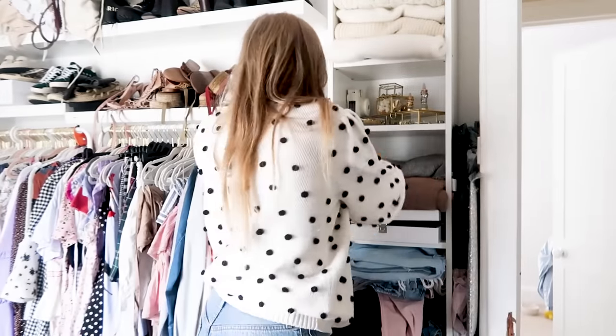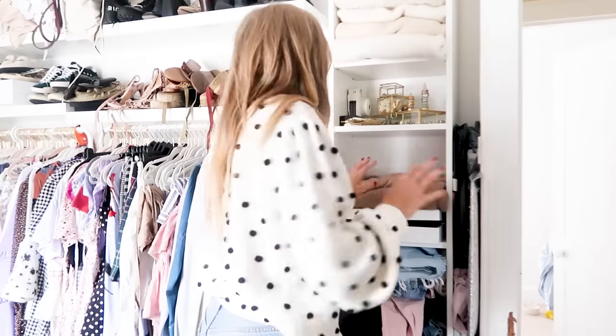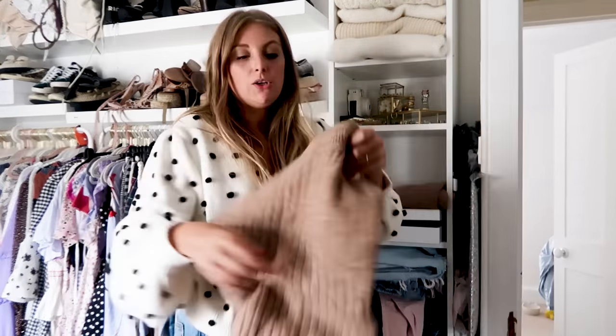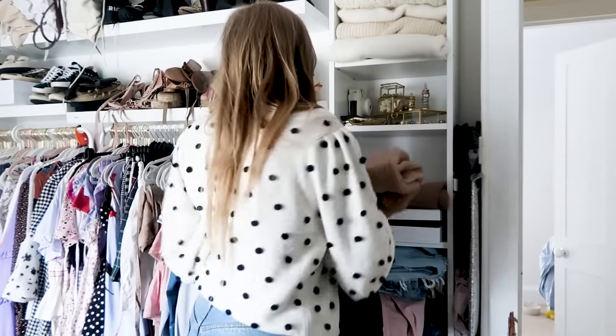Maybe give it back to her if she'll take it. I've got this River Island one, which I do really like, and I loved it last year, but I think I'm going to get rid of it. And then I've got two here from H&M. This one they do every year, so I'll link it below if they've got it. It's so good. And then I've also got a jumper dress from them there.